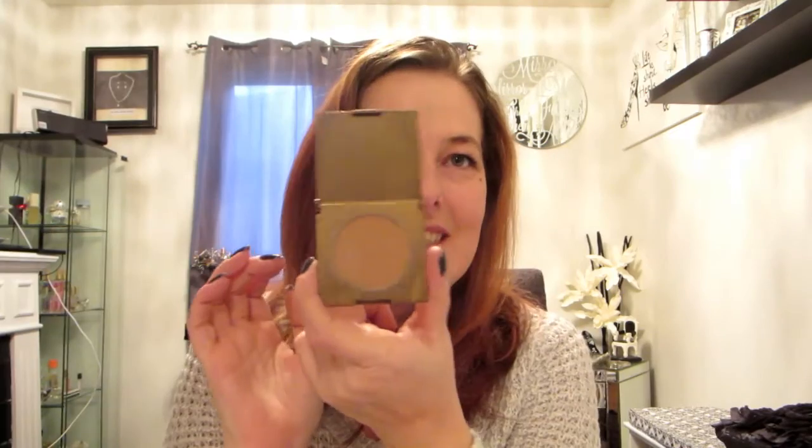So this Tarte Cosmetics, I've used this in 1 or 2 of my videos, I think, with you guys. The Tarte bronzer is really great. This is $36 for this bronzer, but it lasts a decent amount of time. It's got good color payoff and it isn't too shimmery.